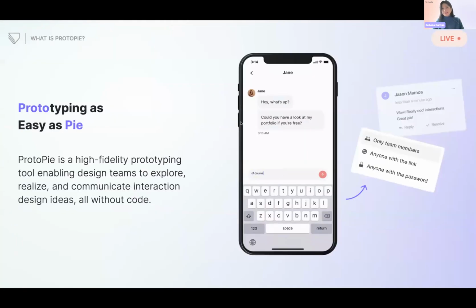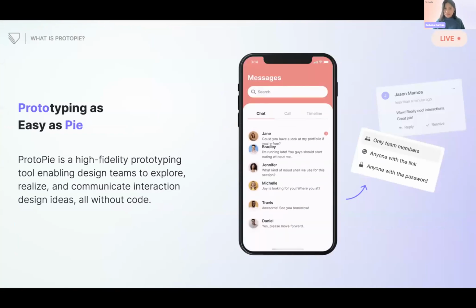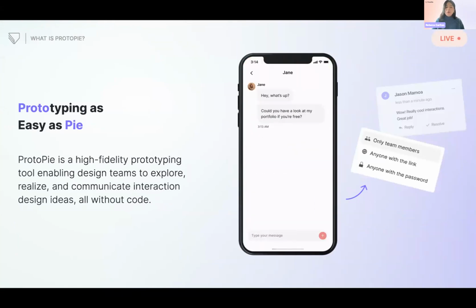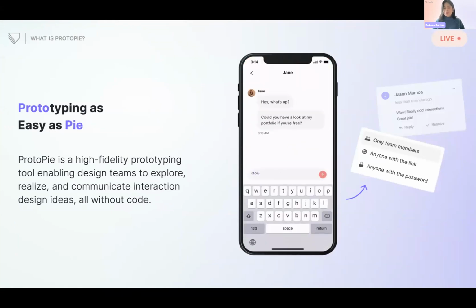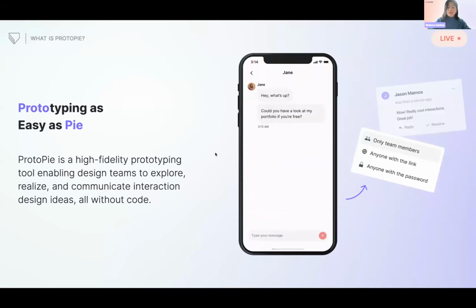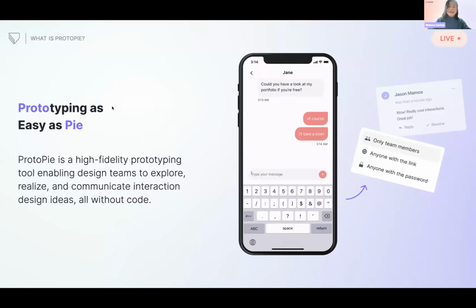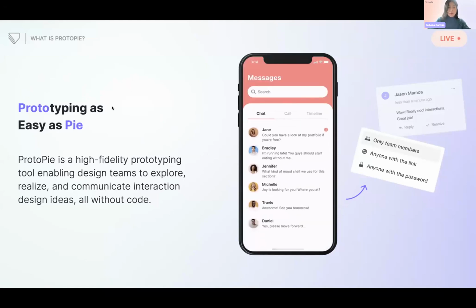Its name comes from "prototyping as easy as pie," and it has a lot to do with the philosophy behind why it was created. When ProtoPie was created, the intention was to lower the barrier that comes when creating new user interface technology, and to empower designers to express their ideas without too many barriers. So yes, that is what ProtoPie is.